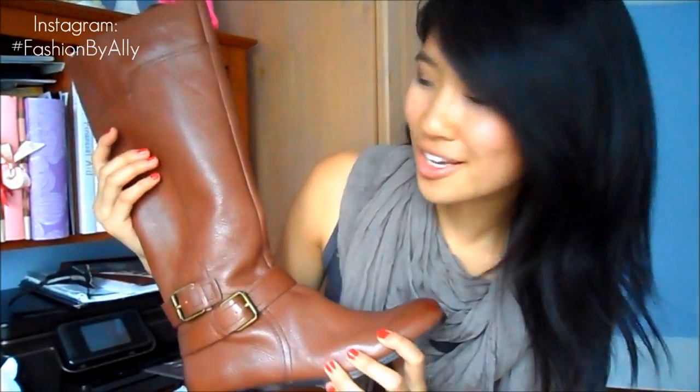So these boots are quickly becoming my all-time favorite shoe to wear. I love how comfortable they are and how chic and stylish they look. It's a beautiful chestnut brown color, and it features the zipper down the side that's very easy to use. I love the simple buckle detailing here, and if you guys don't know, I'm obsessed with boots and I've loved them from the beginning.